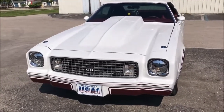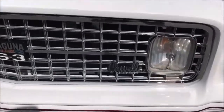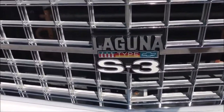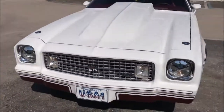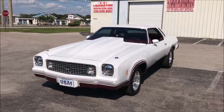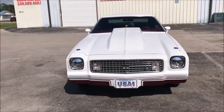This is a 1972 Chevelle. You can see it right there. Okay, still a Chevelle, but it's a Laguna S3. It's a special model. I mean, it looks a lot like a Monte Carlo or something like that for its period. But the owner has got this thing looking sweet.